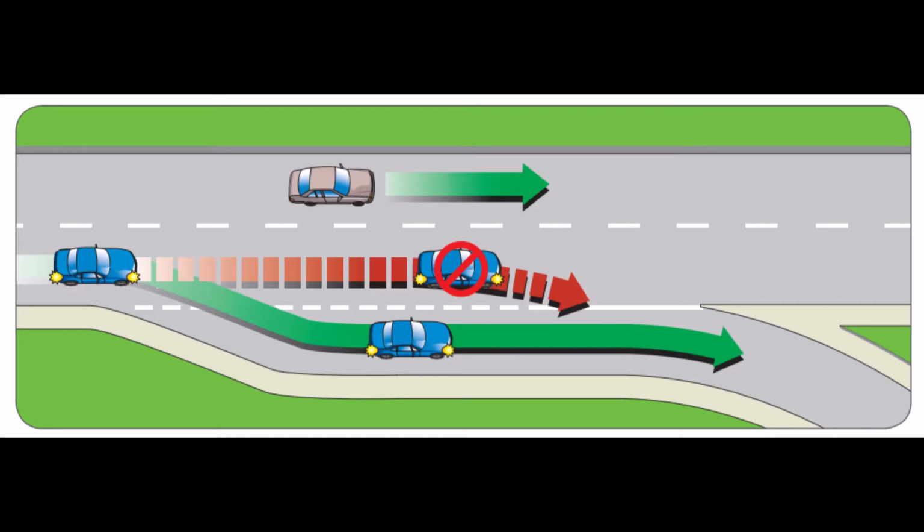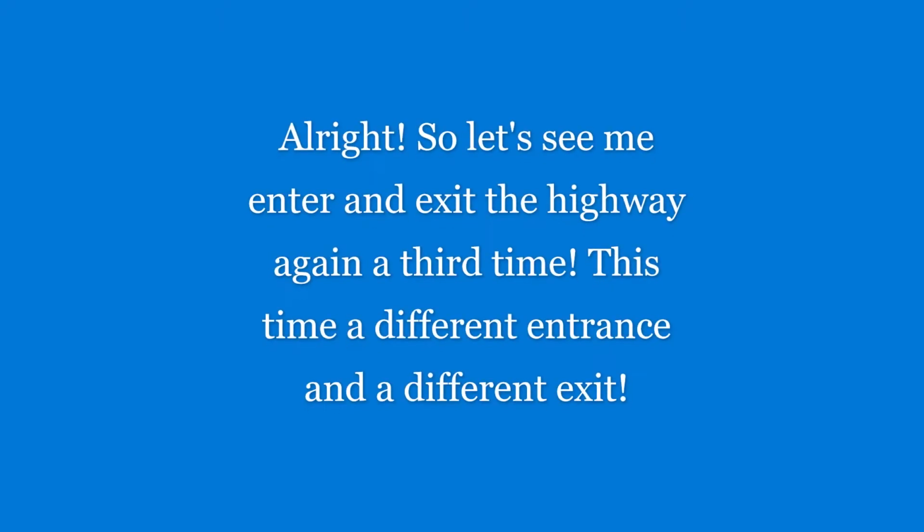Okay, so you can see in this illustration, you want to get off sooner over the broken white line and not ultra late over the solid white line. Of course, that's because it's dangerous. Okay, so let's see me do another entrance and another exit for the third time and see how I do.